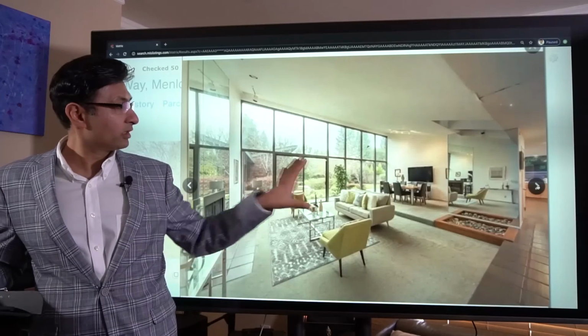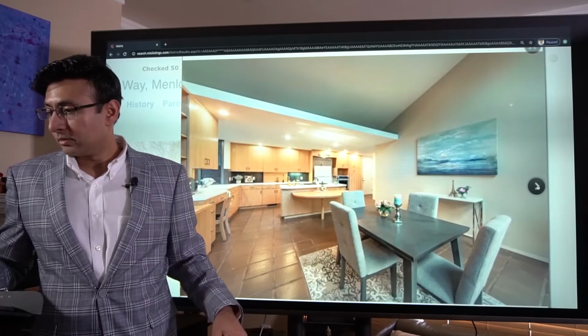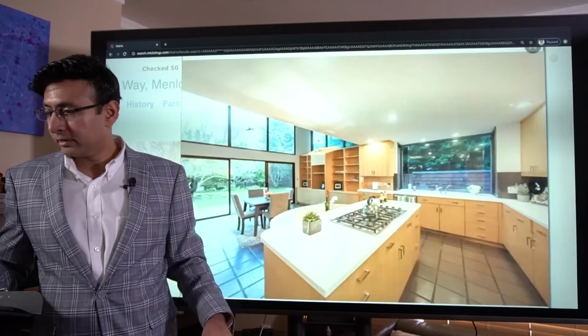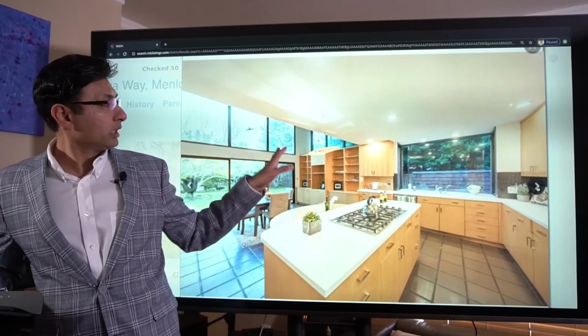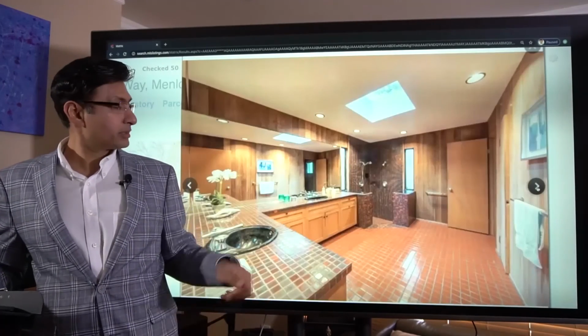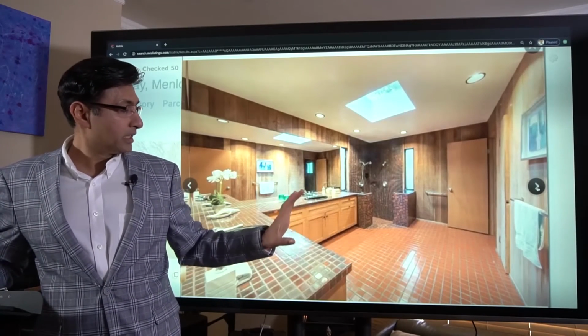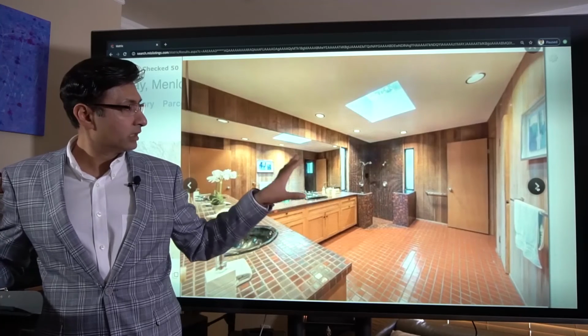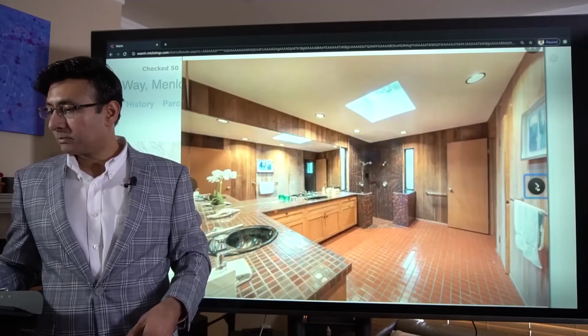Another great view of the living area, and that's the kitchen with the breakfast area right there. And that's the kitchen, also with the dual height ceiling. So this is the master bath, which has not been updated, but it does have a great feel to it. A lot of space, and I love the way it's planned out.